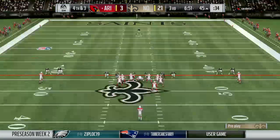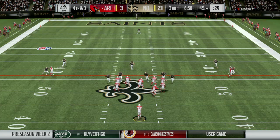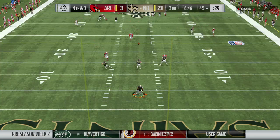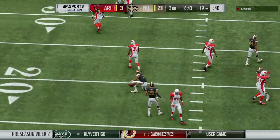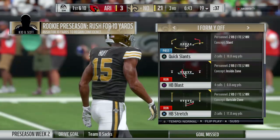Here's Andy Lee now, as he's on to punt for Arizona. Averaging over 50 yards a punt so far as this one's away. And he'll go ahead and field this at the 5. Nice job bringing that one back. 14 on the return. And out will come the offense as they take over.